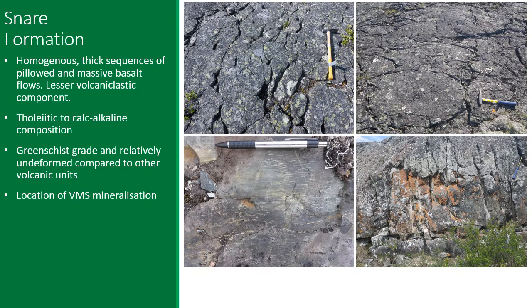The Snare Formation was sort of the main focus of this project. It is composed of homogeneous thick sequences of pillowed and massive basalt flows with a lesser volcaniclastic component. We really only saw these volcaniclastic tuffs in the eastern limb of the belt. They are tholeiitic to calc-alkaline in composition, greenschist grade, and relatively undeformed compared to the lower volcanic units. And this is the formation where we have our VMS mineralization.